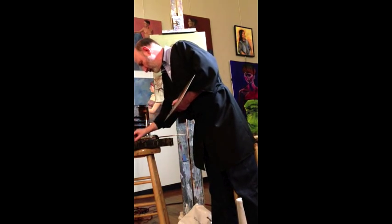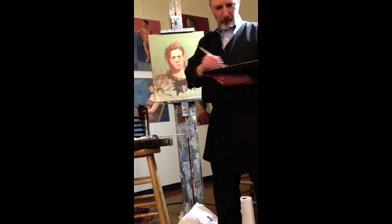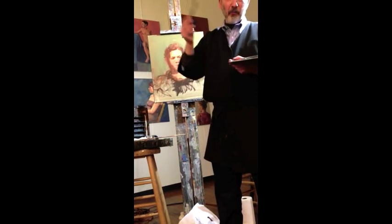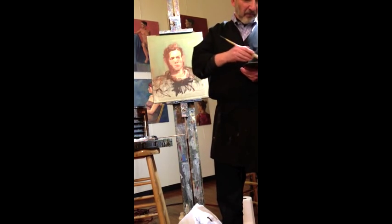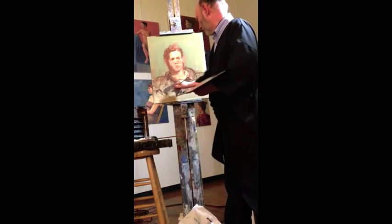Let's do it with a, take the big brush. Big brush loaded up with oil. See, what did I do? This was my background brush. God forbid I use my background brush to paint the shirt. But why not? And here it is, right in the middle.